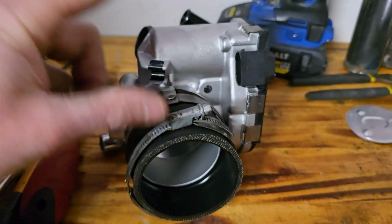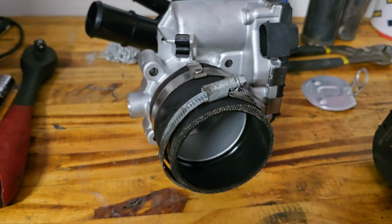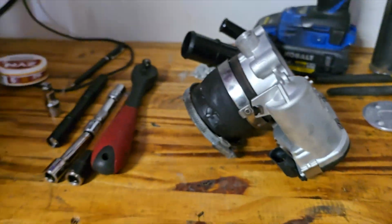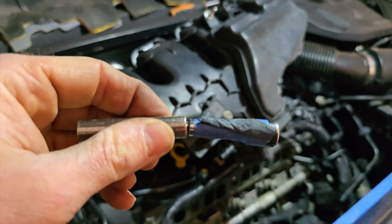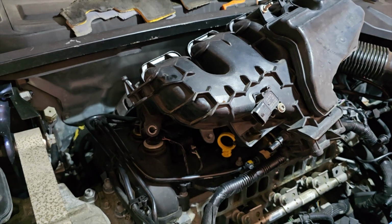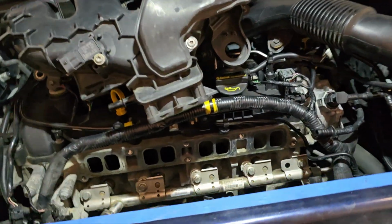So that's a 7mm. Good luck. It's going to be a chore to break it loose, and then I just put a short stubby extension on my 7mm to get it the rest of the way out of there. And I put some tape on it to get some extra traction with my fingers. Used my fingers to get it off by hand, so that was easy.